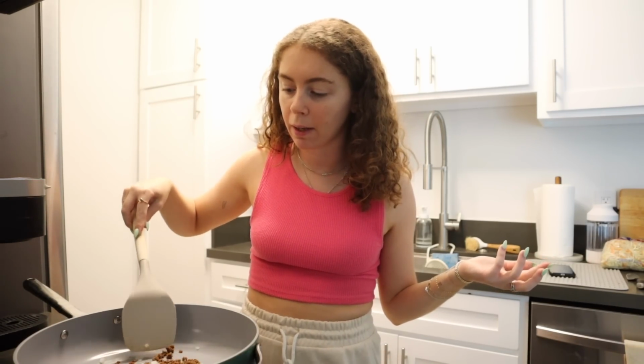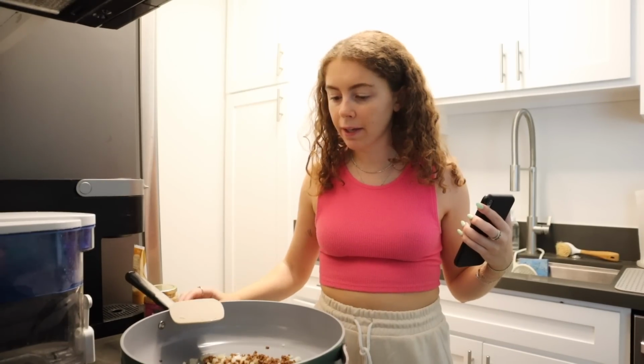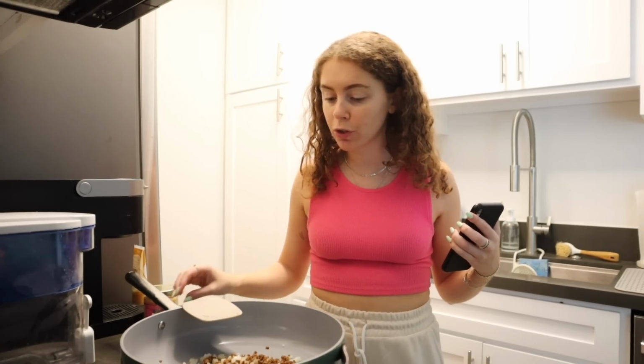And basically what we're doing here is just letting the onions start to become a little translucent, let the ground beef heat up. That's the whole thing right now. I have like barely any ground meat, so it looks sort of sad in there, but that's okay. We're gonna get lots of other good ingredients in there very shortly. Okay, I am seeing those onions start to change color.